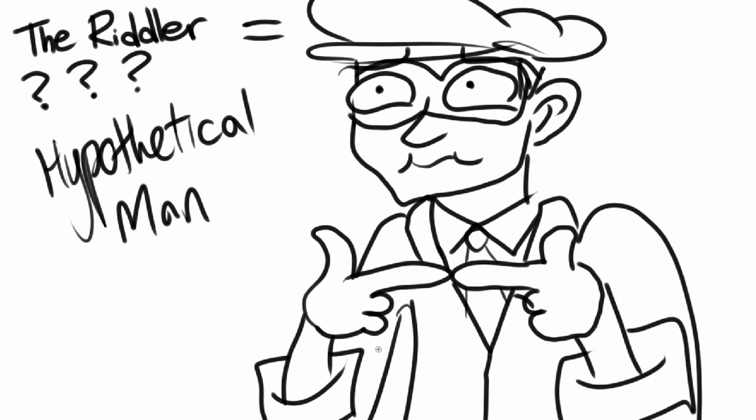Riddler never actually does any crimes. The Hypothetical Man never actually does any crimes. He just keeps bugging Batman with letters that he publishes in the paper or something. It's just, instead of question marks, it's all over it.